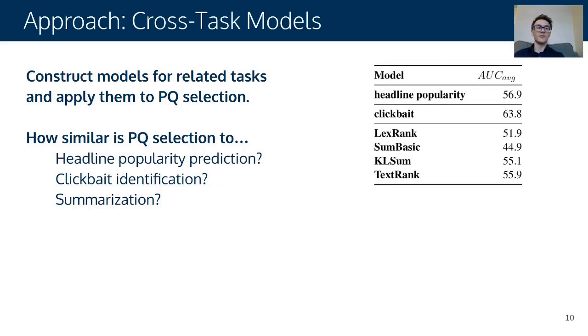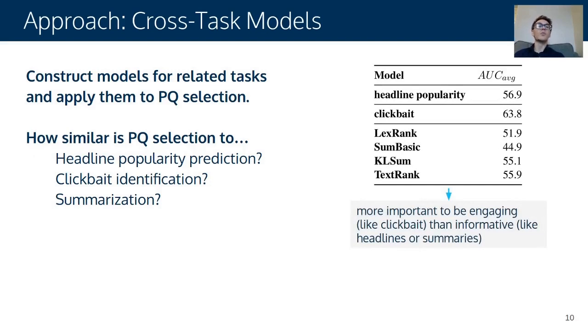When we consider the results together, we find that it's more important for pull quotes to be engaging, like clickbait, than to be informative, like headlines or summaries. But we find that the performance of these cross-task models is much lower than the pull quote specific models, indicating that there is probably more to pull quote selection than just what is suggested by these cross-task models.